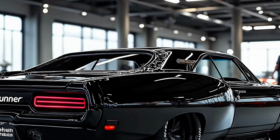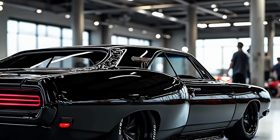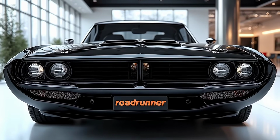Whether you're a lifelong fan of Plymouth or just someone who loves fast, aggressive cars, this new Roadrunner is a statement you can't ignore. So, what do you think? Has Plymouth nailed the comeback of the Roadrunner? Or would you have liked to see something different under the hood?